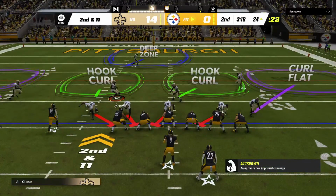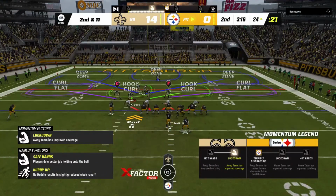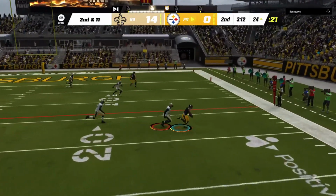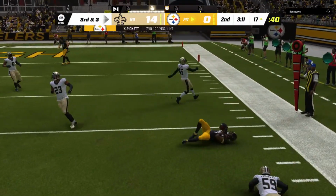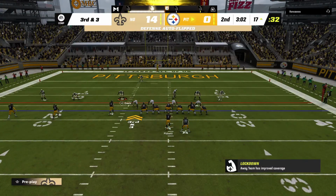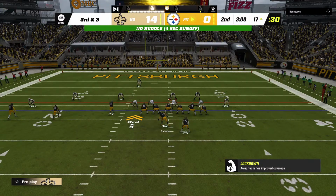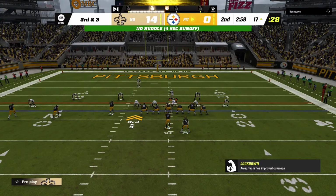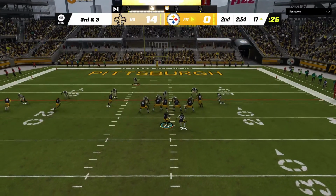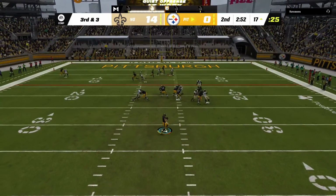In motion right is Austin. On 2nd and 11 now. Pickett throwing the out route and complete. That's Austin. And they're going to get this down to about the 17-yard line here. Try him with Pickett here on 3rd down.